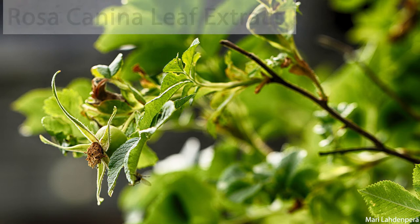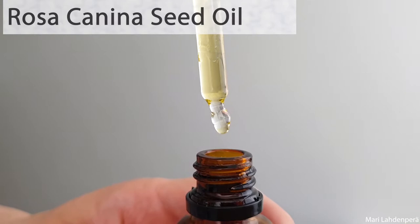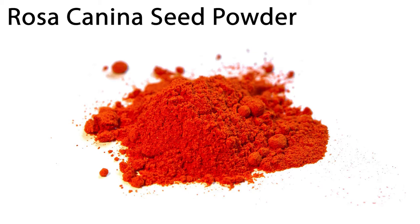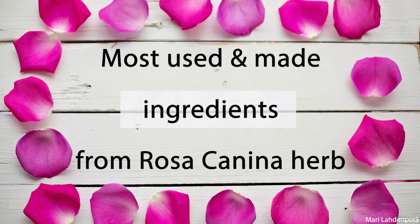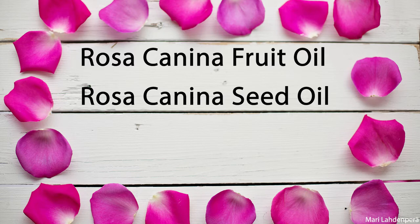Rosa Canina seed. Rosa Canina seed oil. Rosa Canina seed extract. And Rosa Canina seed powder. The most common ingredients used and made from the Rosa Canina herb are Rosa Canina fruit oil, a lot of times called rosehip oil, Rosa Canina seed oil, and Rosa Canina fruit extract.